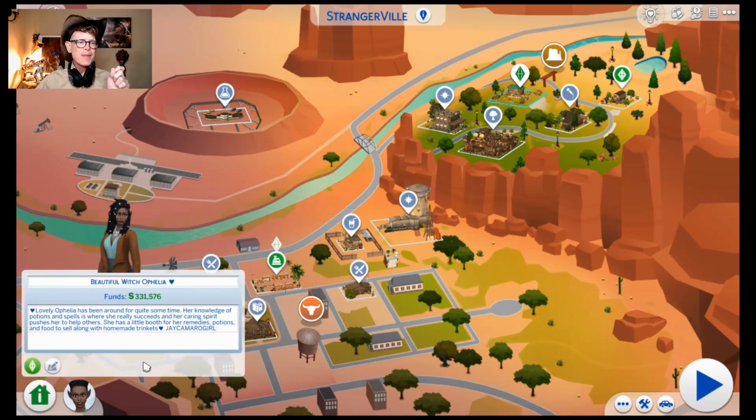Let's try that. Beautiful witch Ophelia says, lovely Ophelia has been around for quite some time. Her knowledge of potions and spells is where she really succeeds, and her caring spirit pushes her to help others. She has a little booth for her remedies, potions, and food to sell, along with homemade trinkets.